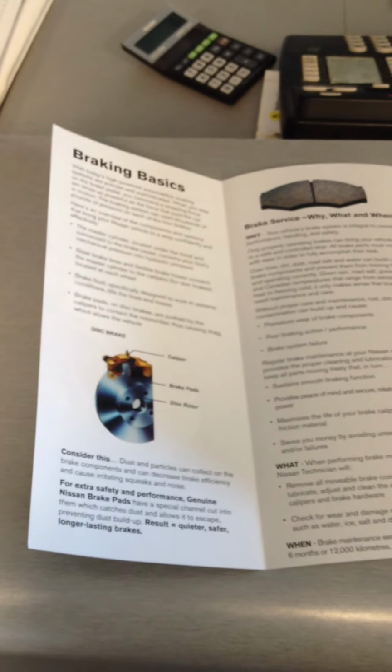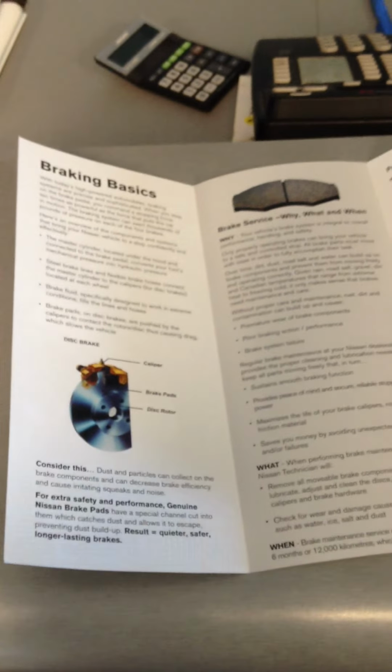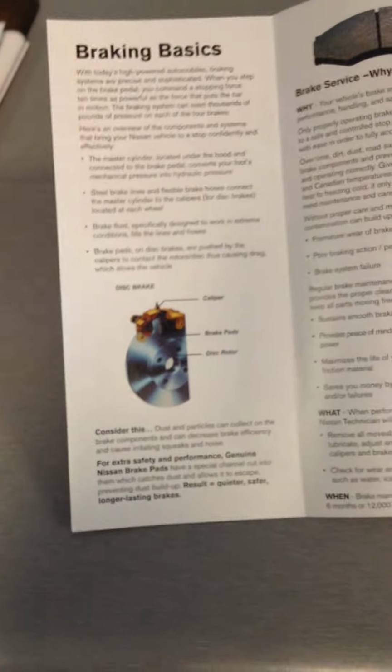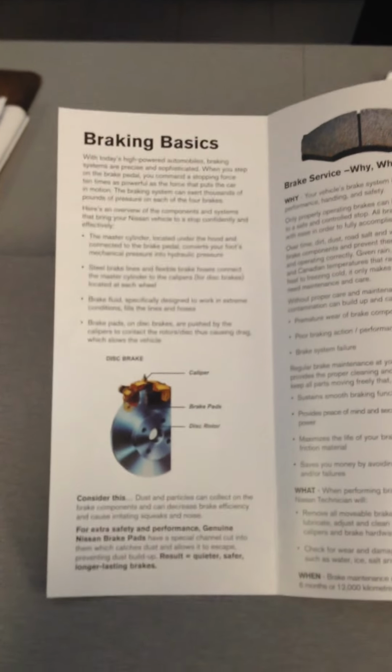we make sure that there's no rust starting to form, and then we lubricate them and put them all back together. Doing that greatly enhances the life of your brakes, especially if you do a lot of highway driving where you're not using them very often. This pamphlet here, if you're ever curious as to how your brakes work and why they need replacing, is a great one to read. And there's a good example down here, a good picture.